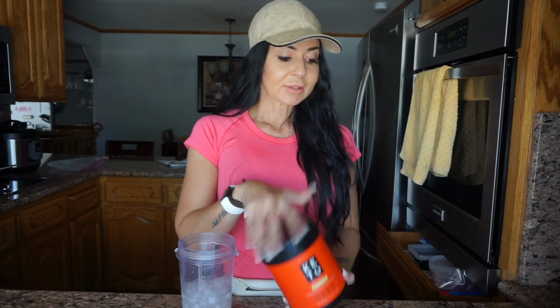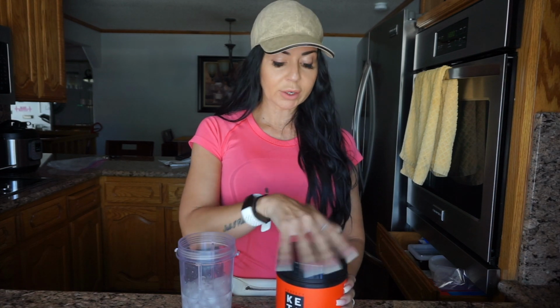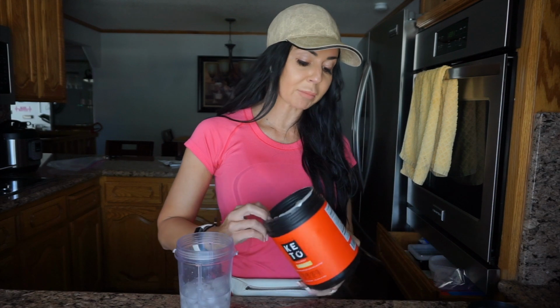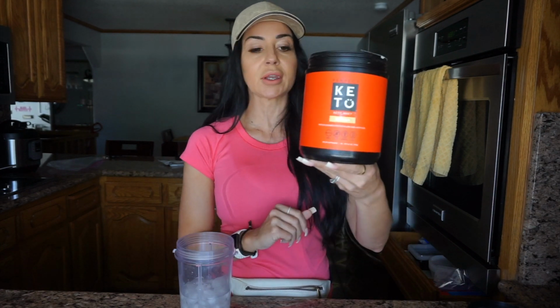Definitely be back. All right, I am back from the gym, and since I worked out a little later today, it's time to break my fast already, but I'm going to do a quick protein shake before I actually eat. So I'll break my fast with this protein. This is from Perfect Keto.